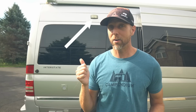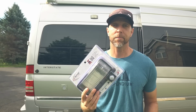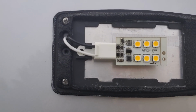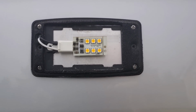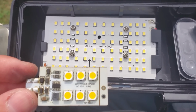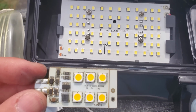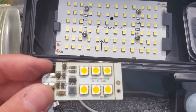I also want to talk about our porch light that we upgraded. You can see here, this is just your typical 12-volt porch light on your patio side that almost all RVs have. This one was already upgraded to a little smaller LED bulb, like a 912, I think the number was. So it was brighter than a standard halogen bulb, and it did put off a decent amount of light. But you can see this upgraded motion one is way larger, so it puts off a lot more light, and you can see how much bigger the actual LED chipboard is, so it's a lot brighter.